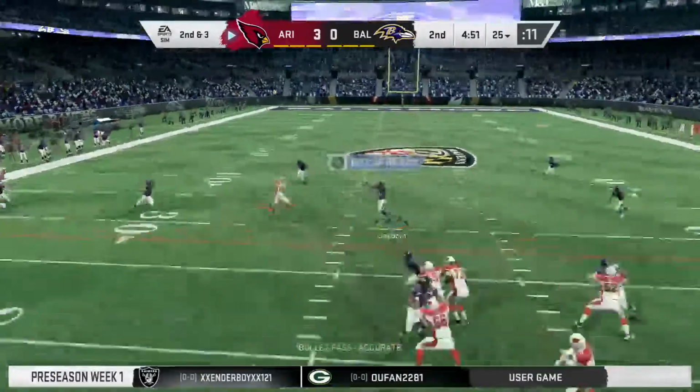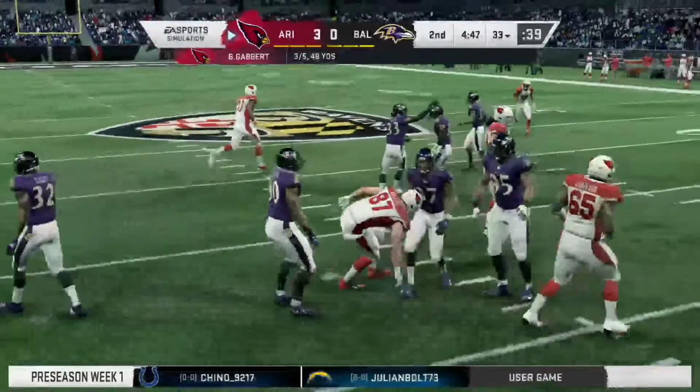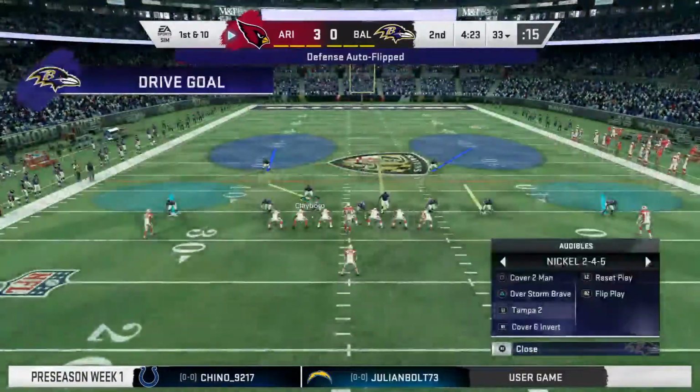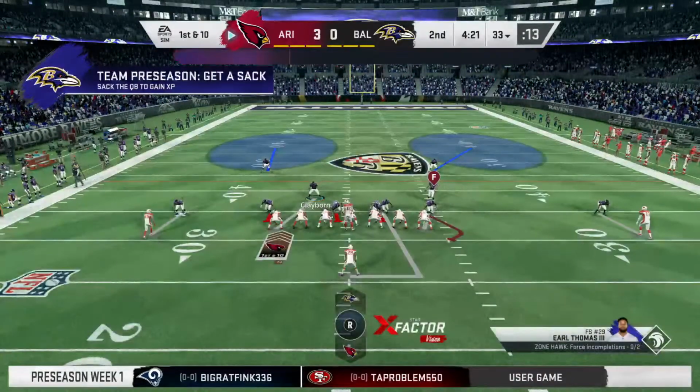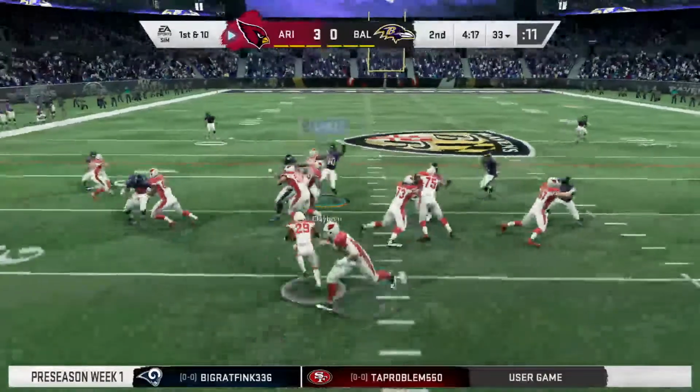Here's Gabbert. That's complete to Williams out of the backfield. And he'll get it up to the 33-yard line. That one a first down pickup of 8. This quarterback now 3 out of 5 since taking over as he's given his guys a first down.